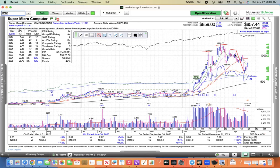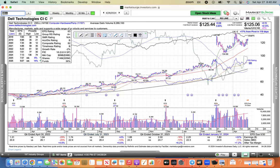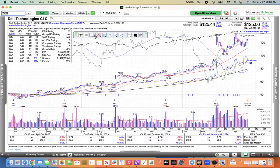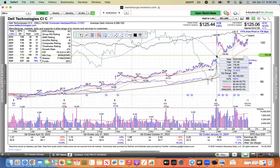Another one in this hardware space that is benefiting from the AI revolution is DELL Technologies. You can see this thing's still consolidating in a base, support at the 21. They don't have earnings till May 30th, but you could see it gapped higher, and now it's just kind of trading sideways. Very interested. I'm going to get to these later, these gaps higher and what they're doing here in the market, because in a bad market, in a downtrending market, they gap higher and they come right back to their pivot area.